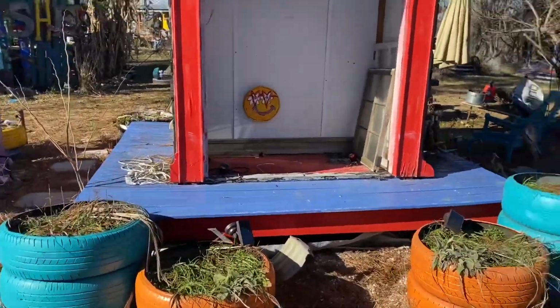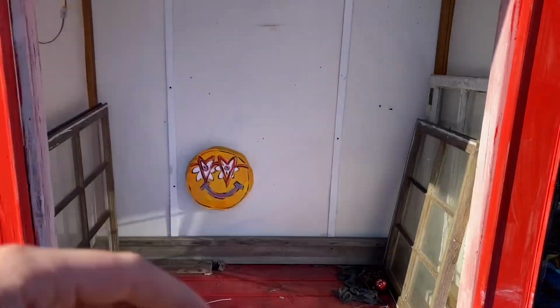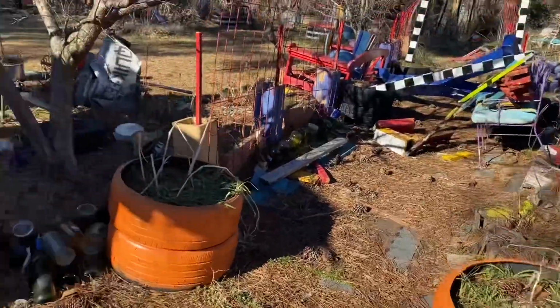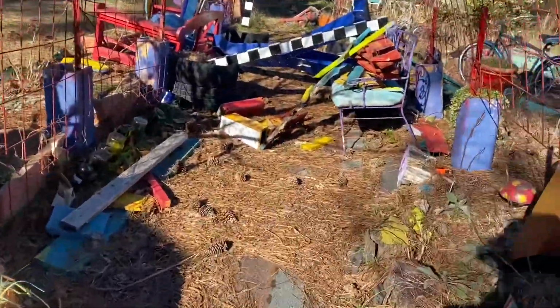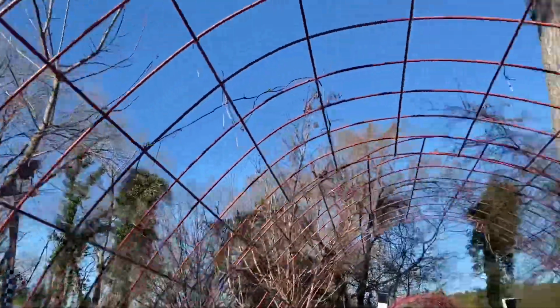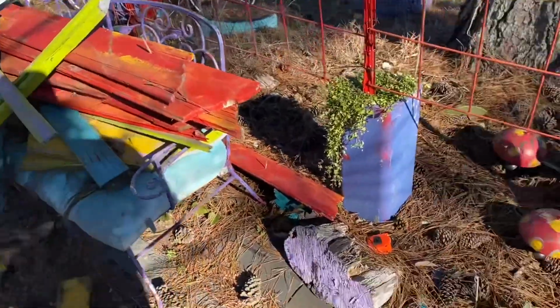There's a little like shed-like thing. It looks like it may have had something like glass in it and stuff displayed behind it at one point, but now it does not. And here's a little walkway. It looks like there also may have been things growing. Yeah, there are vines growing above it. So if you came here during the summertime, it actually might be a little green space right here.